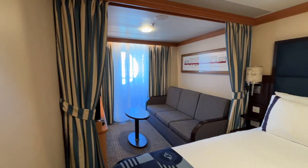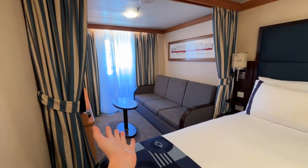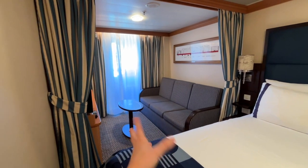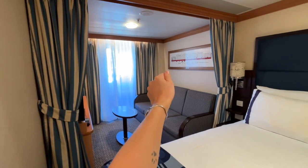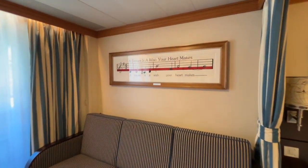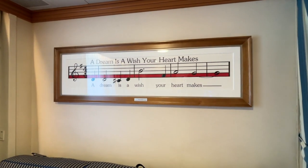In case you're sharing this stateroom and you need to use this couch, it does turn into a bed. If you need to use that, let your stateroom host know. They will turn that down and put that back up for you every single day. This can be closed off here. You can physically slide these closed if you need some privacy. This is so cool to me. This is "A Dream Is a Wish Your Heart Makes" from Cinderella.